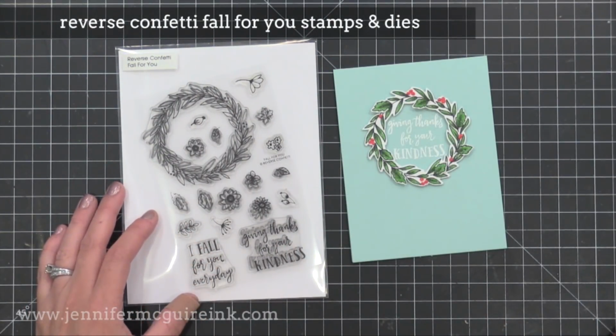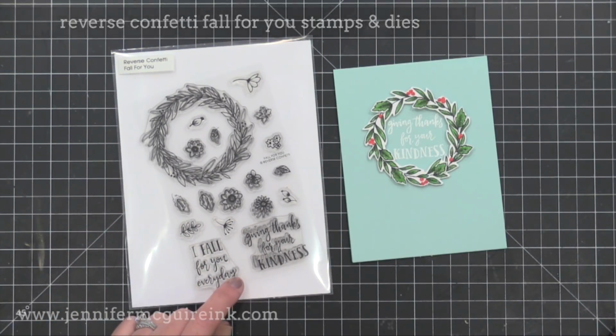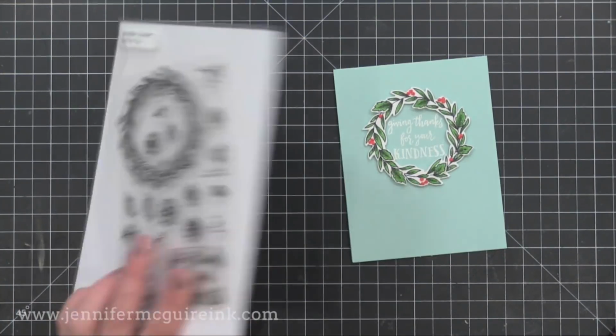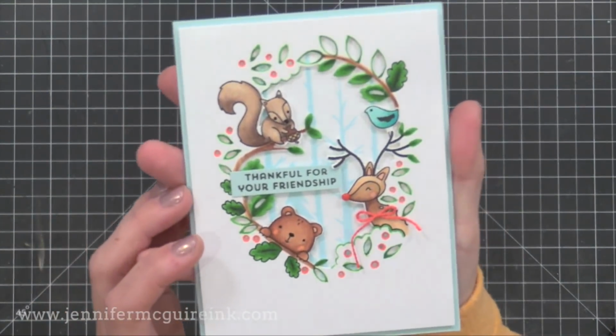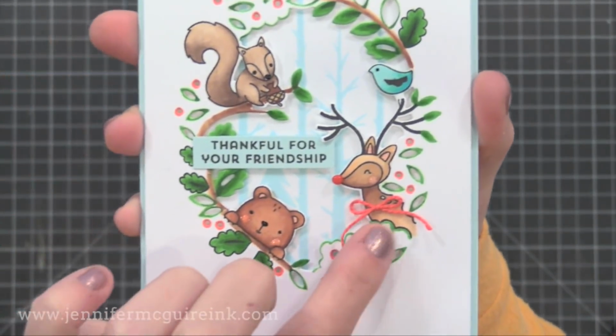The stamp set that I use is from Reverse Confetti. Really like this stamp set. I just had to buy it. And the sentiment says, "Giving thanks for your kindness," which is just a wonderful sentiment. And I white heat embossed that in the center. So again, you can just look at any stamp sets you have because I bet you have things that would work great for adding stitch details.